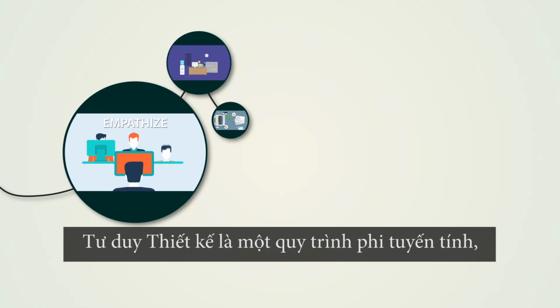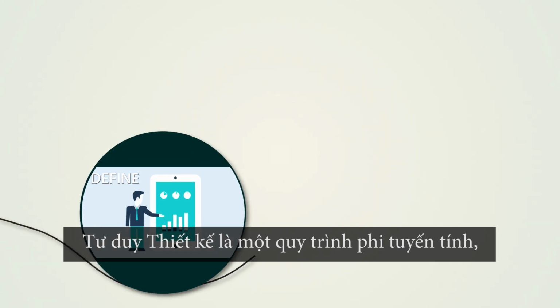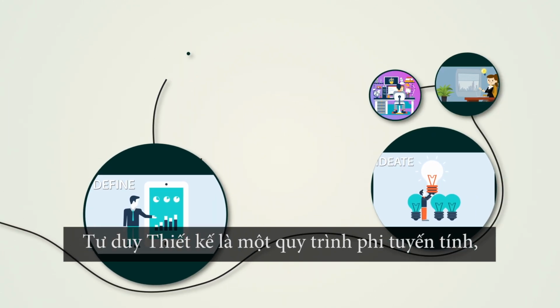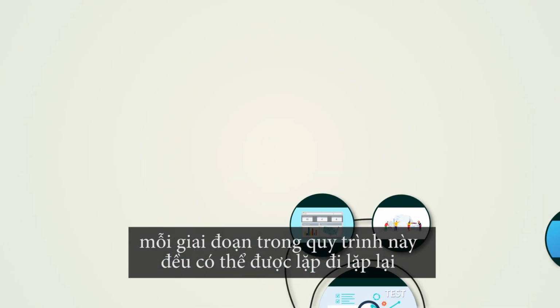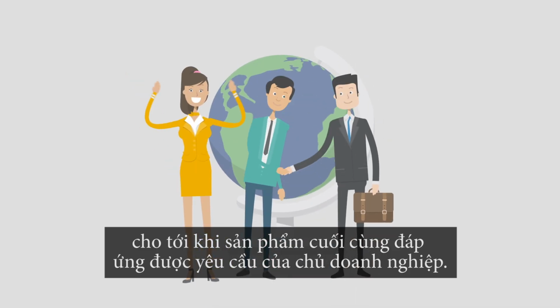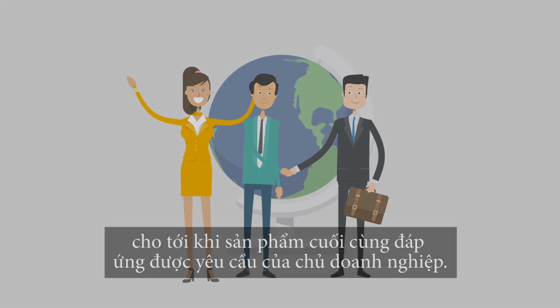Design thinking is a process, yet a non-linear one at that. Each stage can still be revisited time after time until the final products meet the requirements of business leaders.